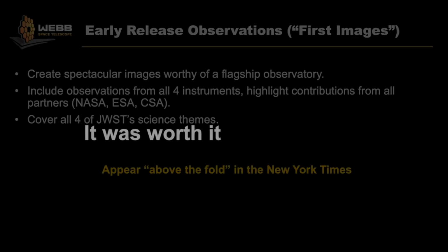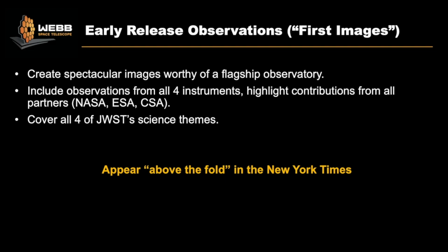So these were big shoes to fill, and we were very well aware of that. And so the creation of the first color images was a very serious task that was project managed for years leading up to that event, and it was one of the core activities during the 6-month-long in-orbit commissioning of JWST. So the objective of the first images was to create spectacular images worthy of a flagship observatory.